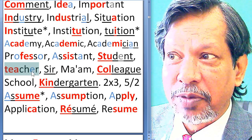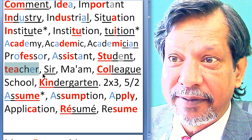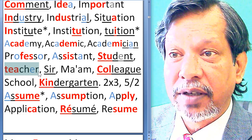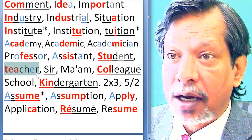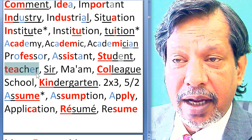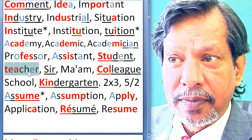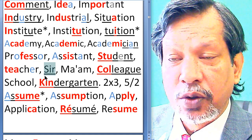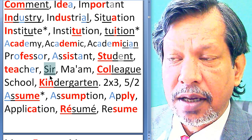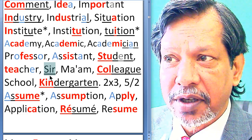How about this? Teacher in British, because in British English, the last R is not pronounced unless there's a vowel after that, then it's pronounced. Teacher. Vowel sound. If there's a vowel sound after an R, you pronounce that. Otherwise, you don't pronounce that. That's the rule in British. There are a few exceptions too. In American English, R is always pronounced. So, teacher in American. This one, in British, again, R is silent. Sir. In American, sir. Sir.